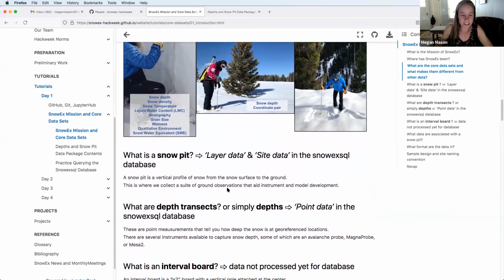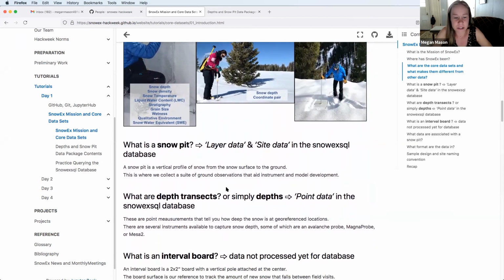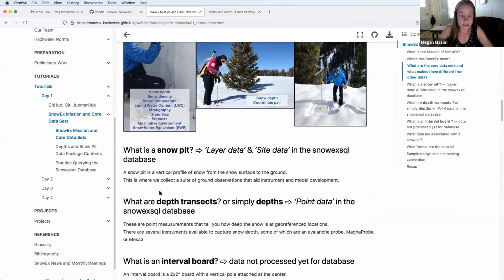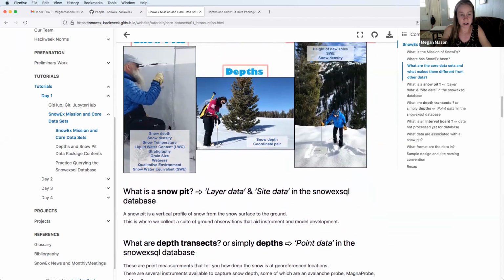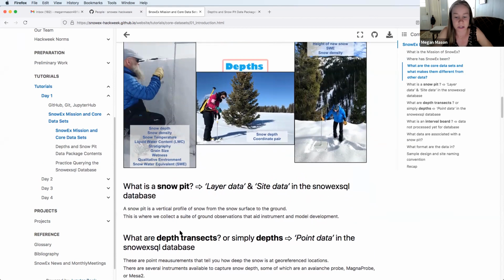In the snow community, we talk a lot about snow pits. A snow pit is a vertical profile of the snow, from the surface of the snow all the way to the ground. It's where we collect a lot of information that can aid instrument and model development. All the different parameters that we collect are listed here, and I have them listed again in a few other spots.